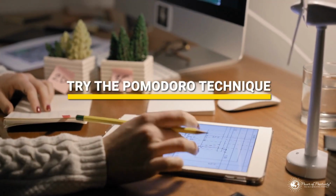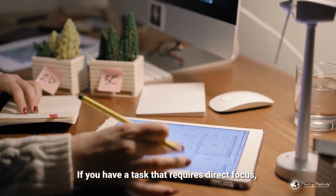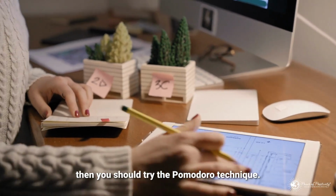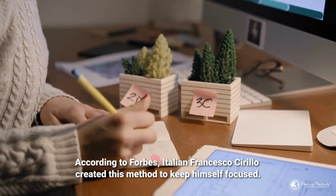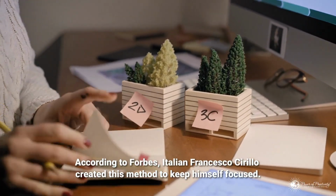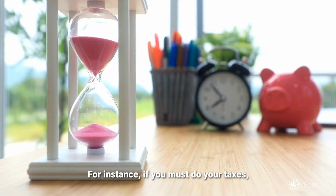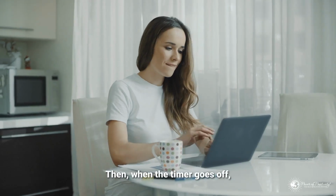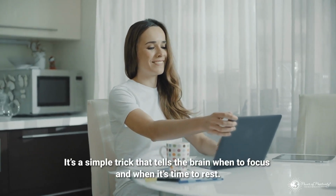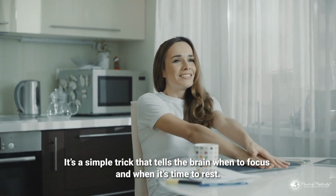3. Try the Pomodoro Technique. If you have a task that requires direct focus, then you should try the Pomodoro Technique. If you haven't heard of it, it's something you should consider. According to Forbes, Italian Francesco Cirillo created this method to keep himself focused. Set a timer to encourage you to stay on task. For instance, if you must do your taxes, you should focus on the paperwork for 1 hour. Then, when the timer goes off, you stop and take a break. It's a simple trick that tells the brain when to focus and when it's time to rest.